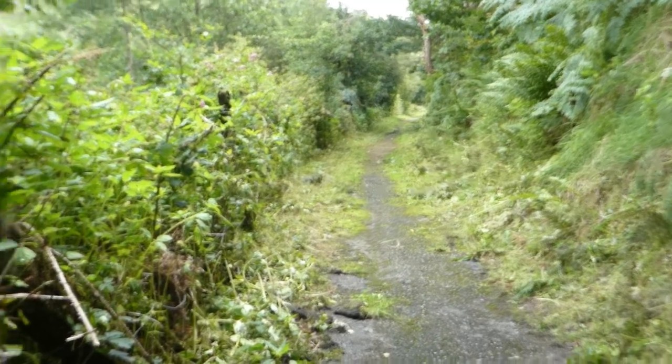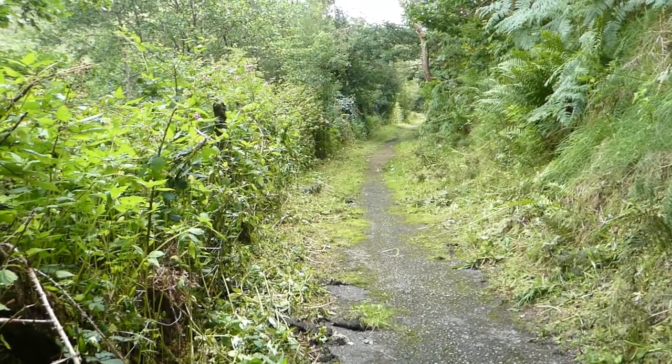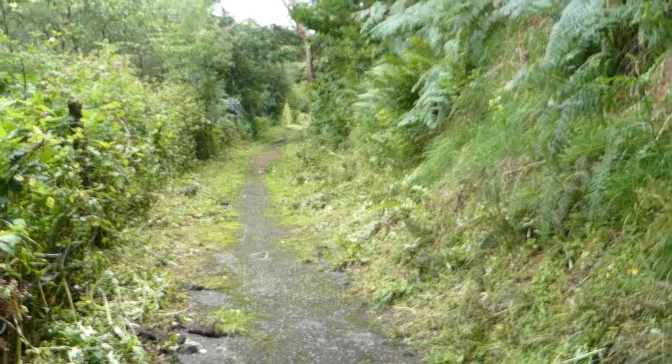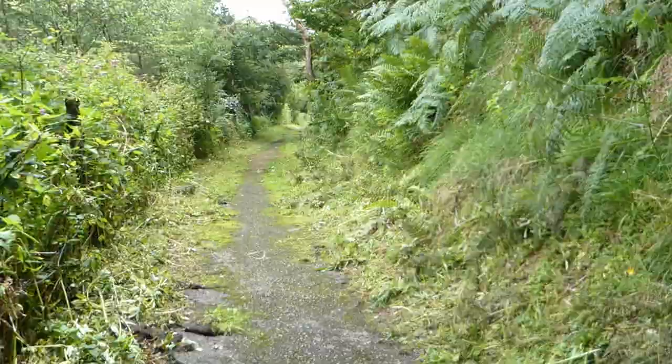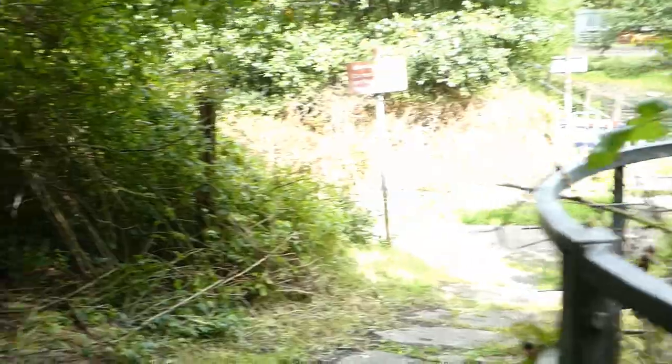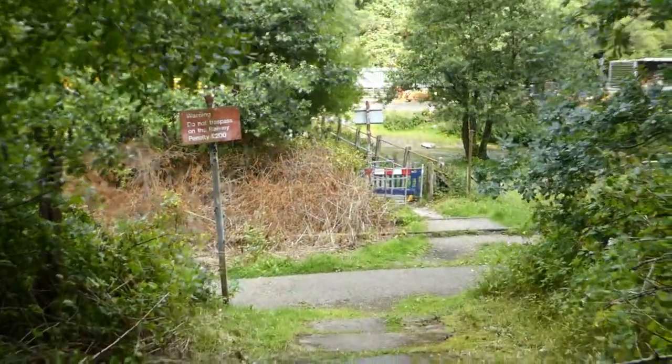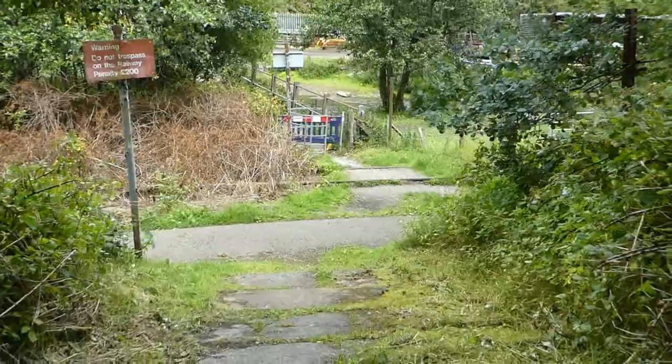Now here is a footpath to explore for the future. This runs alongside the railway track, Pontycumber. I'll come around by here. And this is where I've come from, on this crossing.